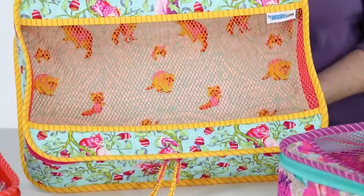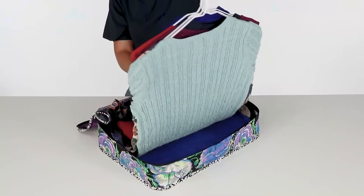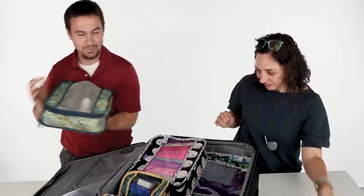The Pack It In 2.0 pattern is fun and easy to make. These handy cases will help you get organized, minimize stress, and streamline packing and unpacking.